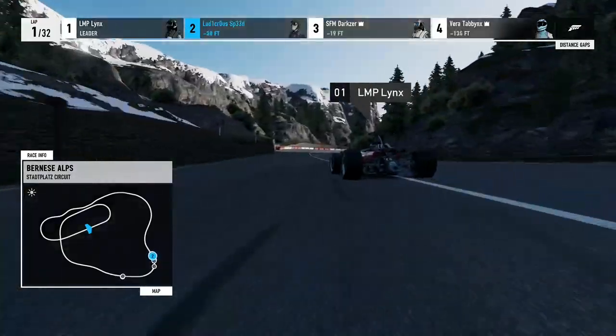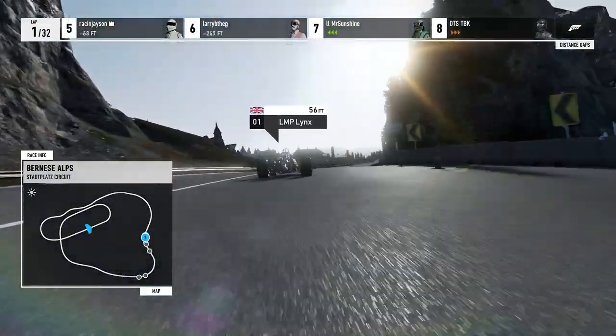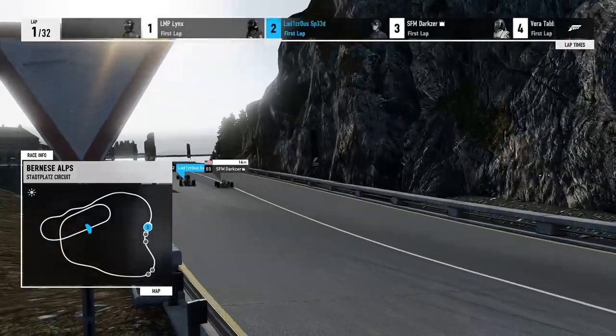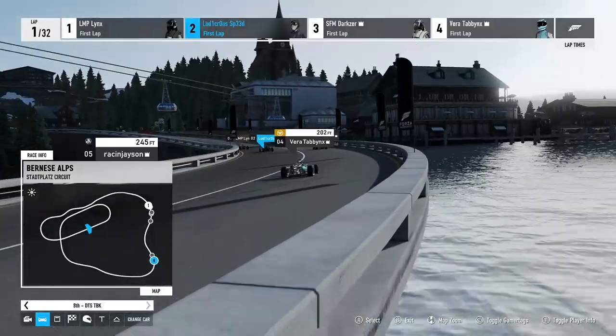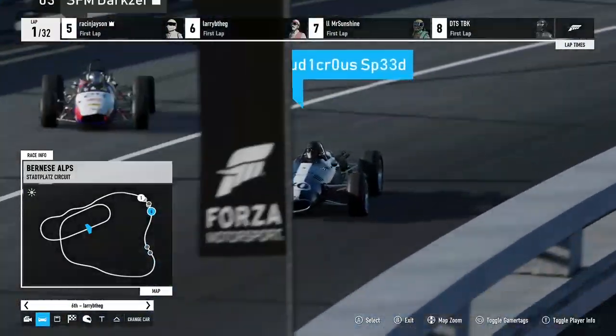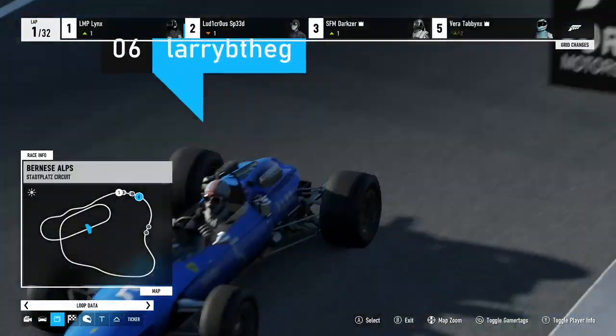SFN Darkster is now putting pressure on Ludicrous Speed. Ludicrous continues to close in on Lynx on the straights, but in the corners, Lynx just kind of pulls away a little bit. Already in the back of the field, we're seeing a little bit of fall off. That is DTS TBK and Mr. Sunshine, who has fallen to the back of the field right now.